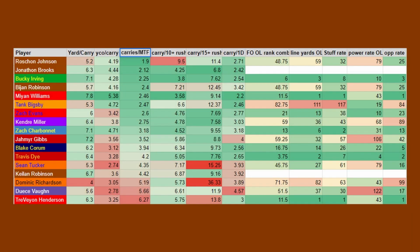Now, a quick refresher, you look at this, obviously I put up the missed tackles per carry, or carries per missed tackle forced. So, Roschon Johnson is forcing a missed tackle under every 2 carries. So for every 2 carries, he's forcing a missed tackle. And that's the best in the nation among the top running backs. So again, I think there are things that are obvious. There's obvious correlation between good offensive line play and good statistics for the running back. But I think there's also some statistics that say, hey, offensive line play doesn't have anything to do with it.